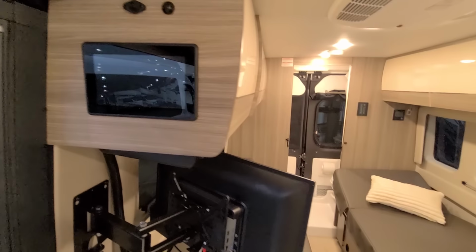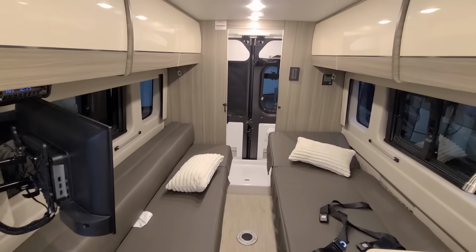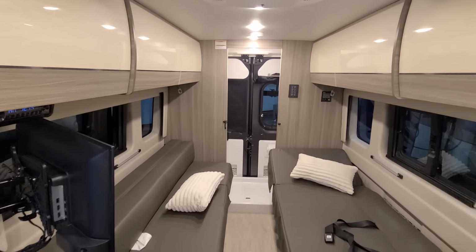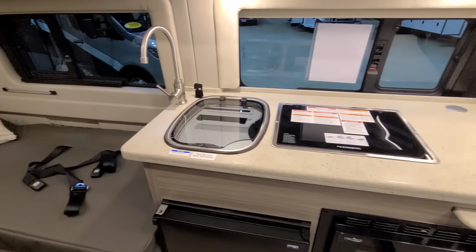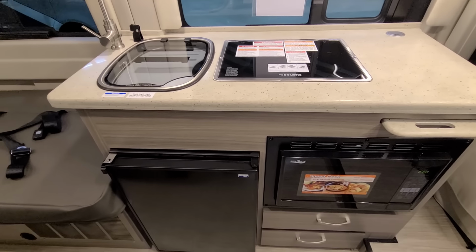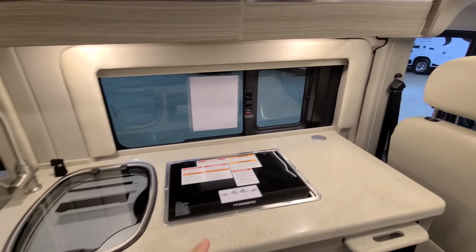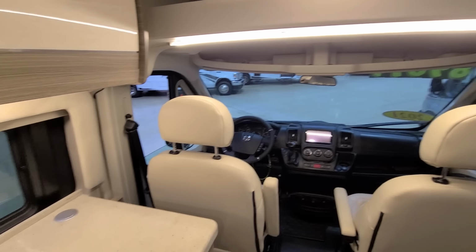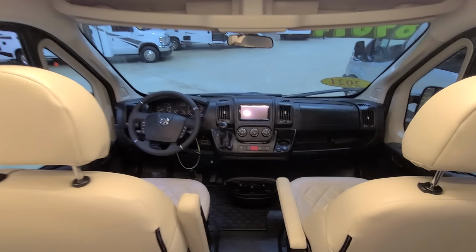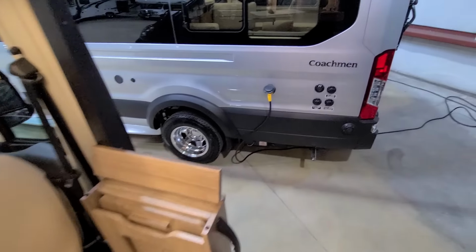I got a digital readout here. One more look. So again, you can camp out of this or you can live out of this. Either or. Okay, so kitchen again. Microwave, cooktop, sink, small refrigerator. Oh, this is also one more window here. Small little one again. Cockpit. Again, a nice stitched seating. And we'll go outside.